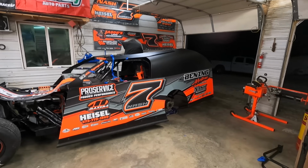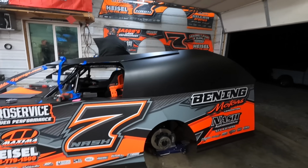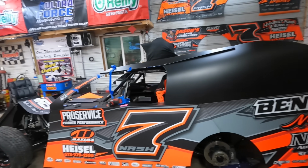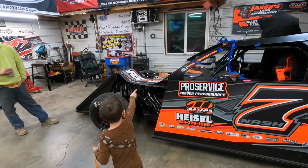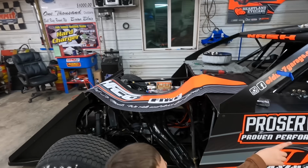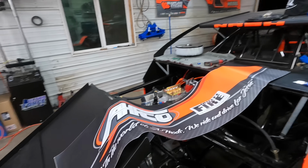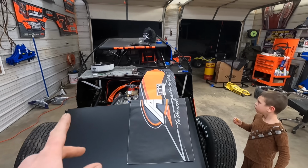Well, there's the door and quarter on. Not too bad. Now all we got left is the sail panel. And we're still waiting for a couple things on the hood and nose. Yep, hood and nose. Yeah, and the top. So we're getting some hood pins from Dave Heyman. He's designing a new hood pin. It's going to be really cool.